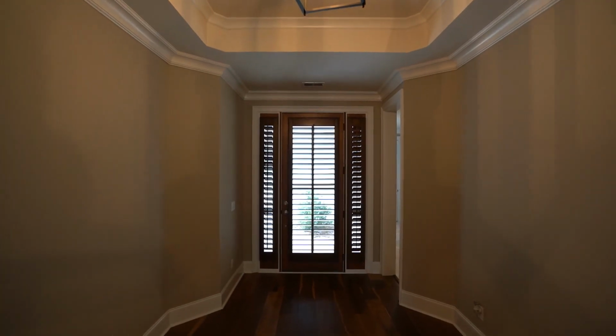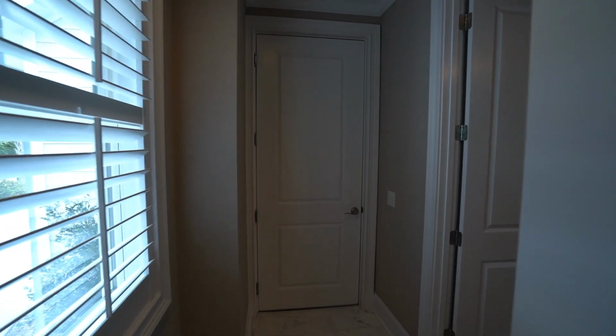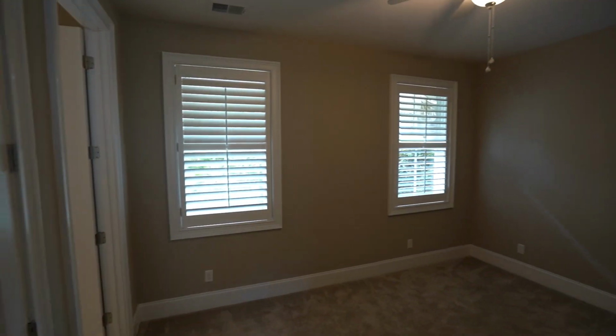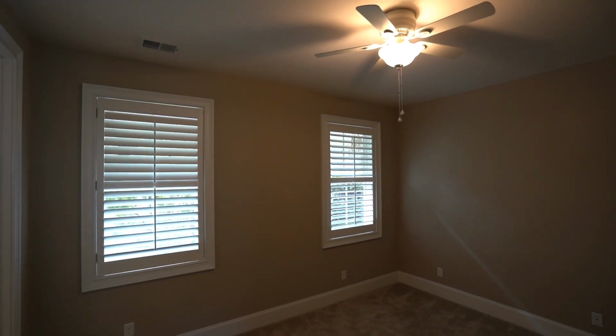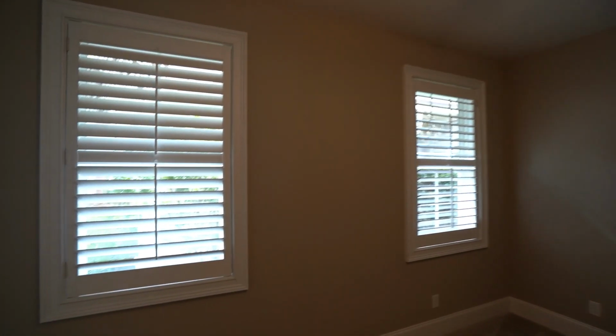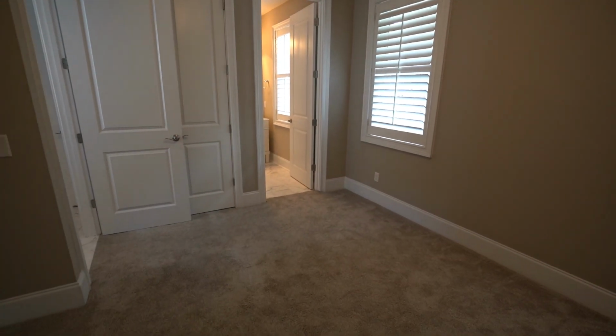Just off of the foyer, immediately to the left as you enter the house, we have another privacy jog, a short hallway separating the third bedroom and the garage from the rest of the house. That's the garage straight ahead. Our third bedroom over here. Notice how all the windows have the Savannah shutters. They have the ceiling fans and the light fixtures. The house has new carpet.